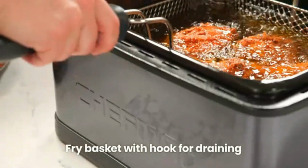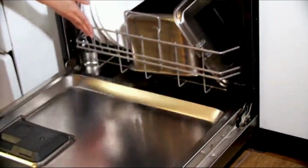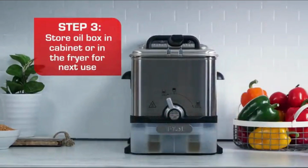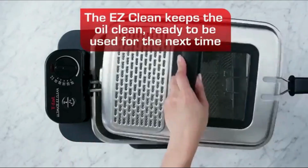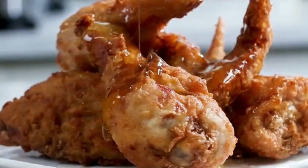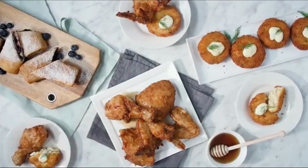Safety features. Equipped with a locking lid, large viewing window, cool touch handles, and automatic shutoff. These safety measures provide peace of mind, allowing for worry-free operation during your frying sessions. Easy cleaning. Dishwasher-safe components include the cooking basket, bowl, lid, and oil box. Experience the convenience of professional-grade deep frying at home with minimal cleanup effort required.